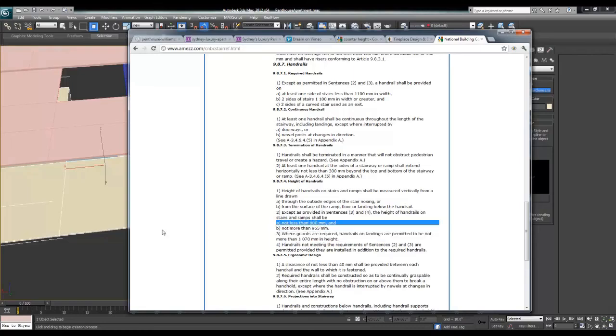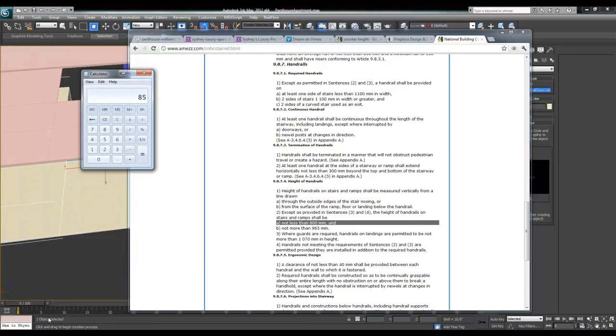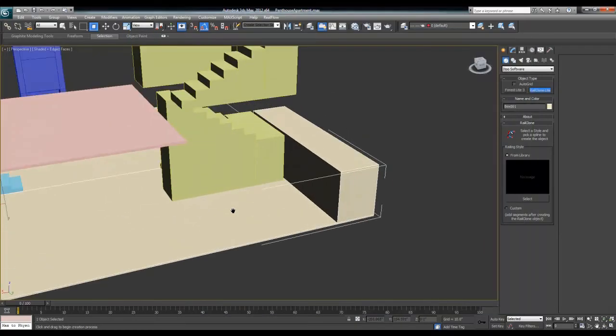Alright, so let's make it 850. And those are millimeters. So let's calculate that up. 850 millimeters is 85 centimeters. So 85 centimeters divided by 30 for feet, then divide by 12 for inches. 34 inches. That's pretty darn close to 3 feet.